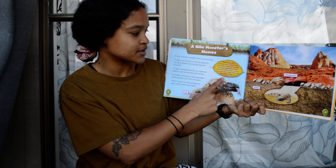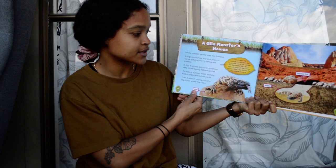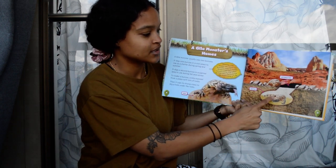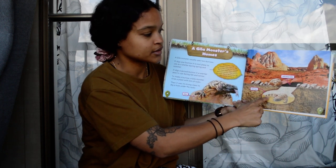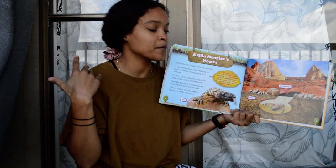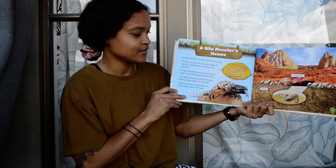Sometimes a Gila monster uses a burrow dug by another animal. For example, the lizard might find a desert tortoise's burrow. If the tortoise no longer lives in a burrow, the Gila monster moves in. So there's the burrow, and there's where he would come in, or she would come in, and then go down into the burrow. Hey, we learned what a burrow is. So it's a little bit of shelter to either keep it cool or warm. So during summer and spring, it wants to stay cool, because remember, it's really hot out. And then when it's cold in winter and fall, it wants to stay warm. So that's really interesting. Cool.